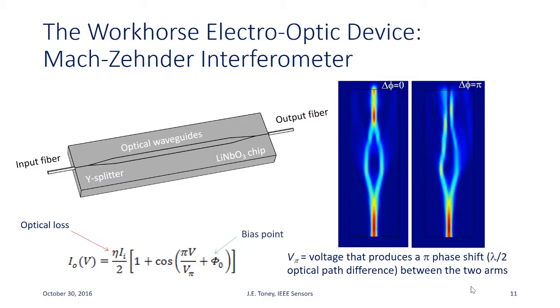On the other hand, if there's a phase shift between the two arms, let's say a pi phase shift, 180 degrees, or half a wavelength difference in optical path, then they'll recombine destructively. They'll cancel each other, and you'll get no power out. And anywhere in between the two, it's a cosine function. So how do we get the phase difference between the two arms? Well, of course, we apply an electric field. I'll say a little bit more about the details of how we get a change in one arm that isn't canceled by the change in the other arm. But this is the same basic device structure that's used to make modulators, high-speed modulators for telecommunications.